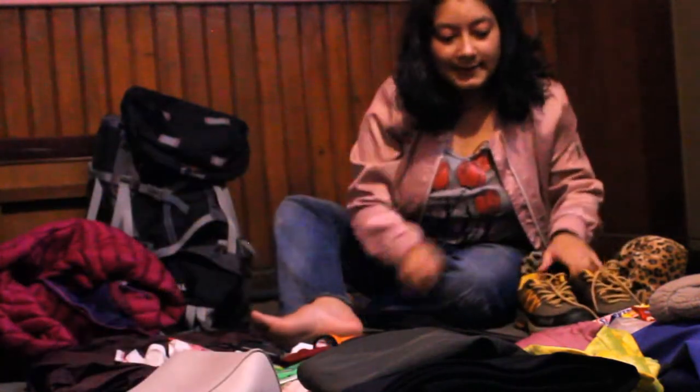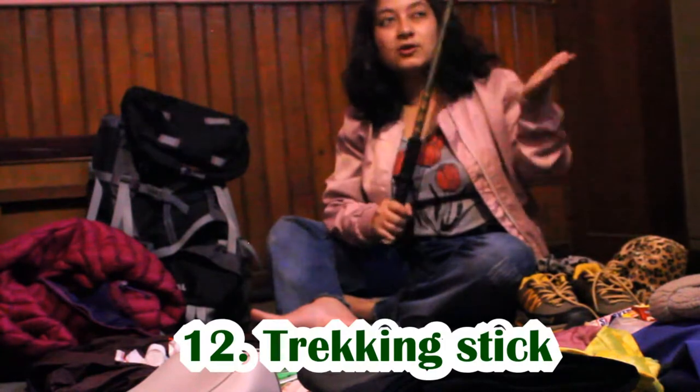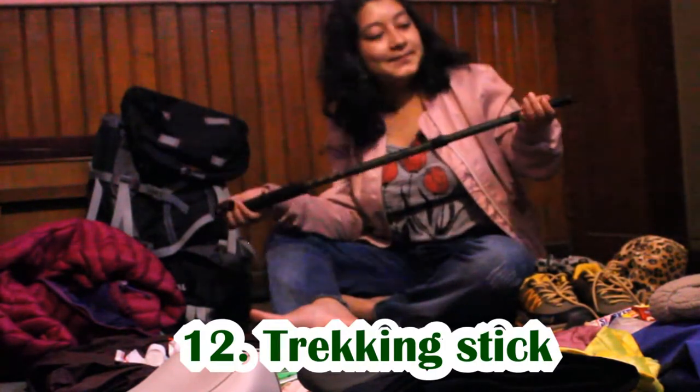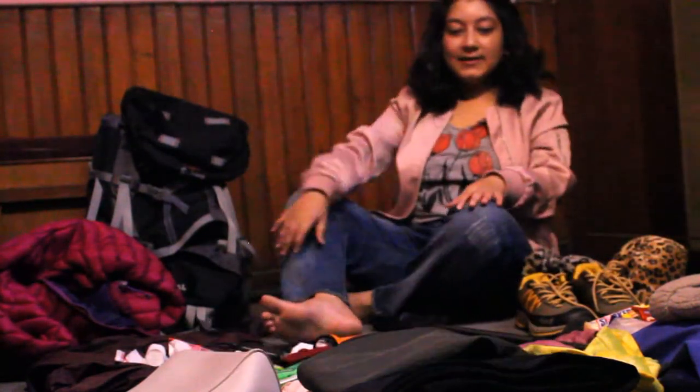And next is my trekking stick. This stick also, I bought it for rupees 500 in Thamel. It's quite fancy. So yes, these are the items.